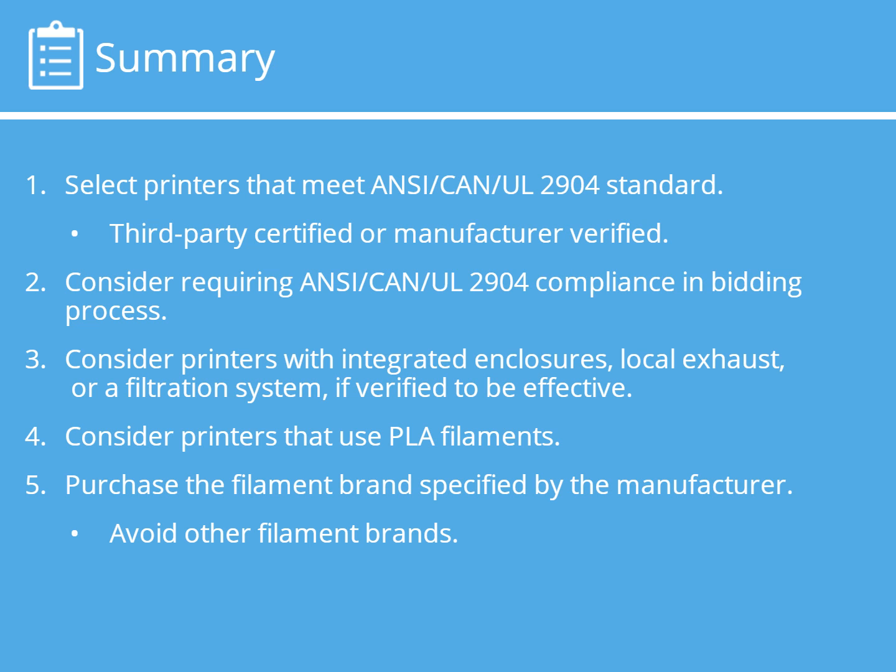Here's a summary of strategies for purchasing low-emissions 3D printers and filaments.